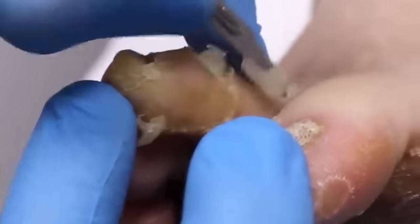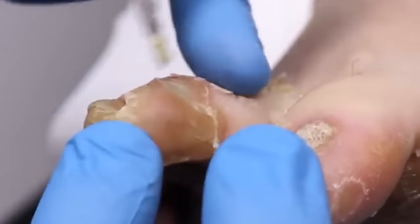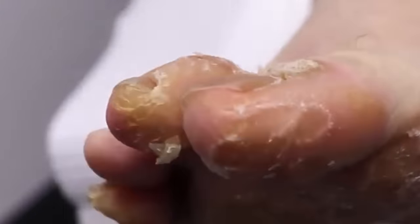She didn't really do anything while it was small. Like she only started scraping after it got bigger. Okay, and again, the ones on the hand started roughly the same time.